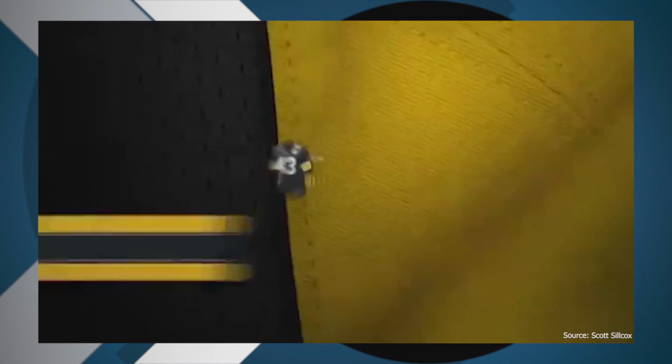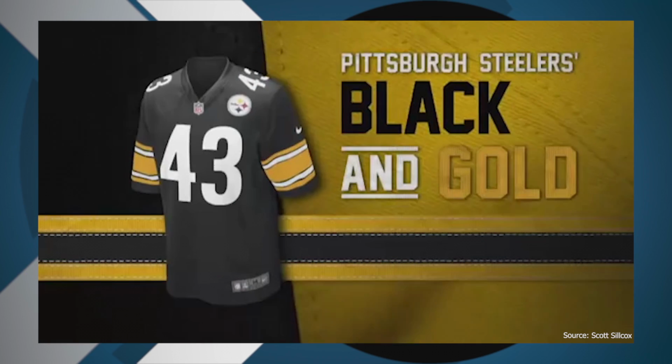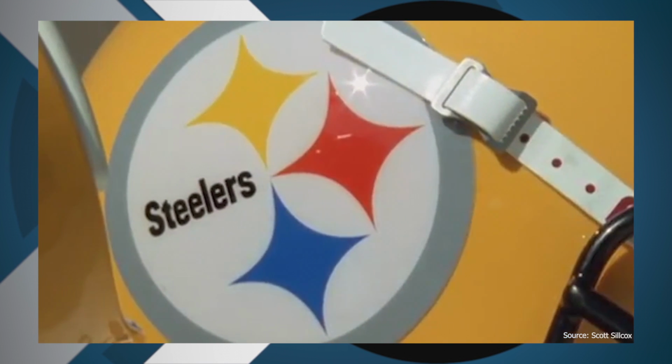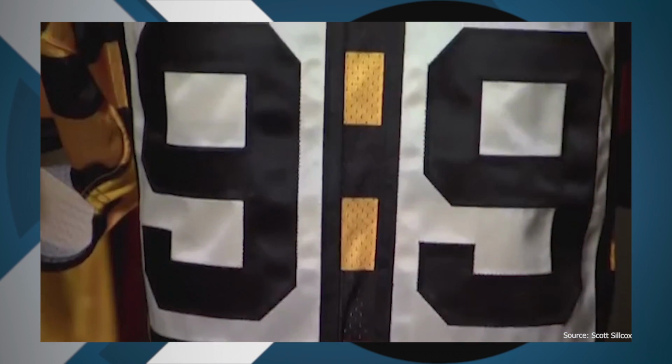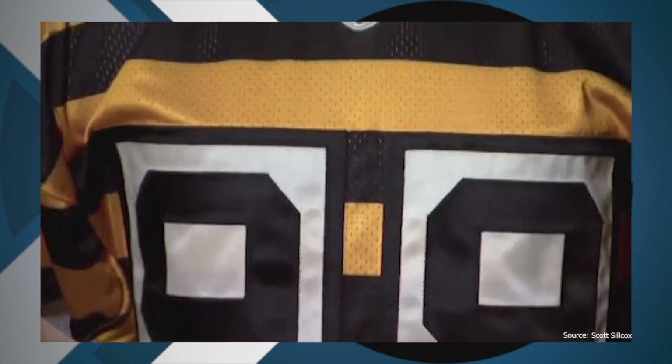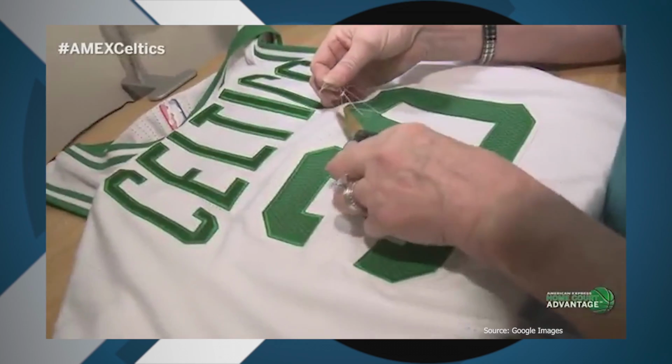Coming in at number 4 is the Pittsburgh Steelers. The Steelers have used black and gold as their colors since the club's inception. The colors black and gold are representative of the 2 ingredients to create steel, coal, and iron ore. The team's current logo is based on the flag originally designed by Pittsburgh's U.S. Steel.